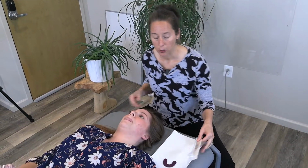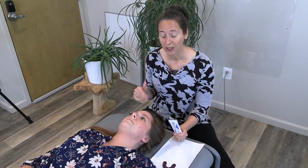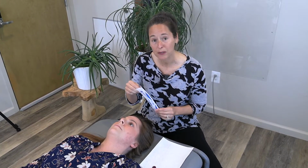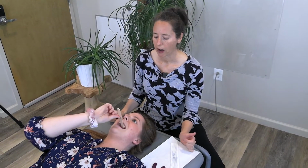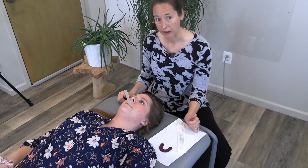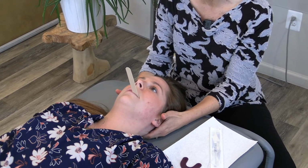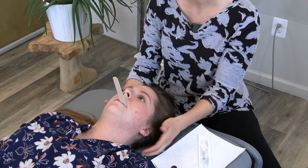When you're trying to determine if the bite is influencing the postural system, sometimes that won't work, and you may need to play around with a couple different testing items. So a popsicle stick or a tongue depressor is another one to try. We're going to put it on the left side and just see how changing the input there, giving more sensory information on the left, could influence things.